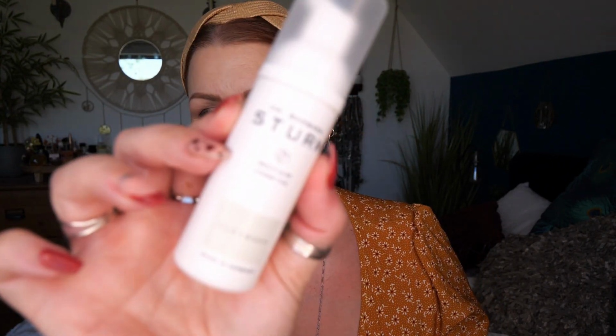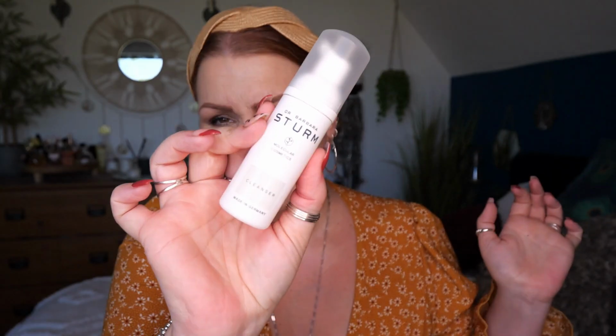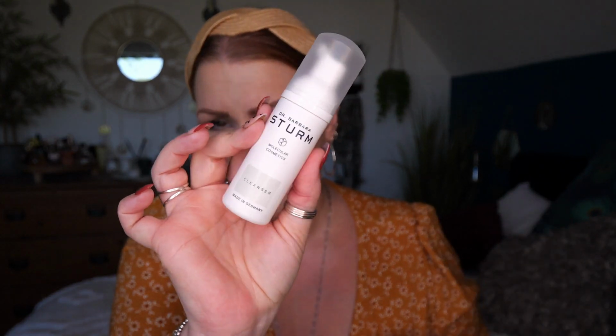First up, we've got Dr. Barbara Sturm. This is Molecular Cosmetics Cleanser, made in Germany, and there's 50 mils here. I think I've got one of these waiting to use. Did I get it in another beauty box? I might have done. It's a mild cleansing foam, and that's all I can tell you about it. It's a nice little size to try or to take away with you for a weekend.